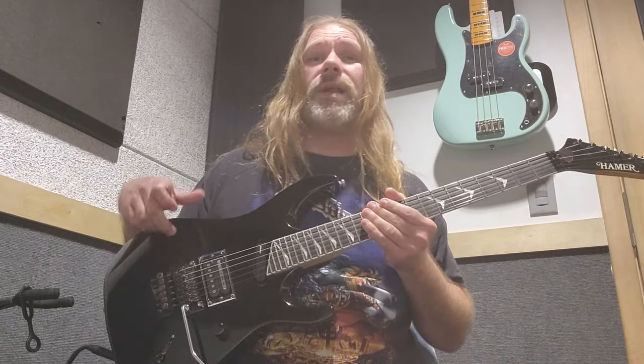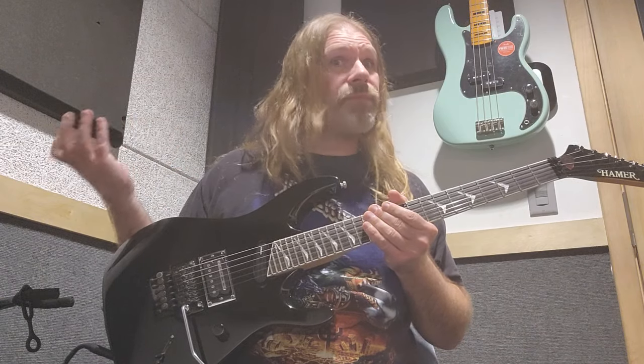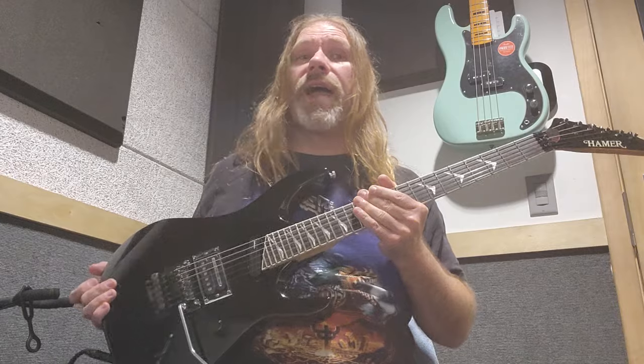And initially when I bought this guitar, I didn't even think about it. Holy shit, Glenn Tipton plays Hamers. So, you know, it was way cooler after that.